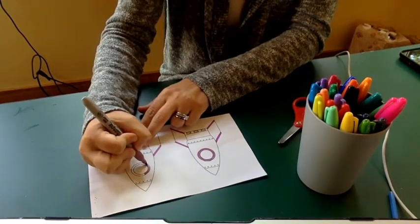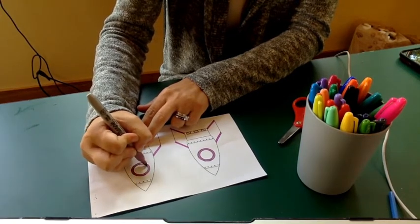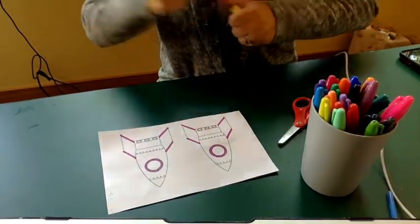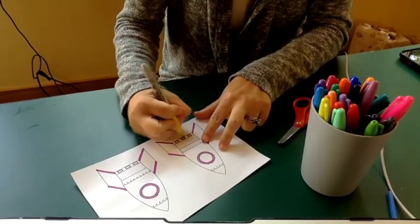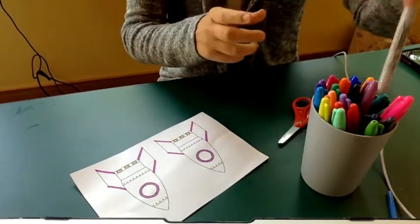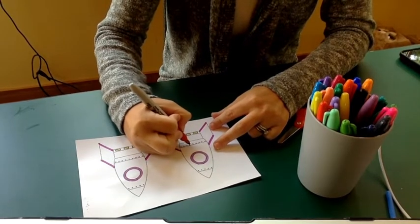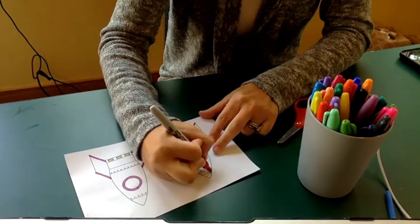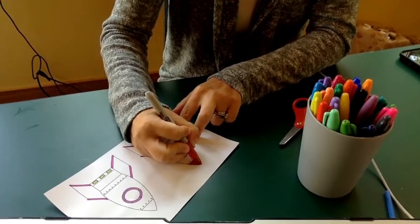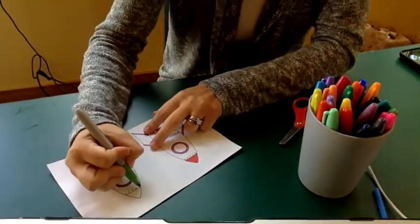You can make yours each the same. I guess I was kind of doing mine the same, using the same colors on each one. Okay, so just keep going until it's decorated just how you want. You could color it all. You could leave some of it white. I'm going to try to make it so that mine aren't both exactly the same.